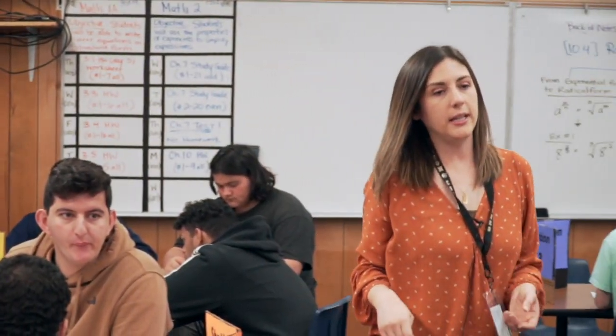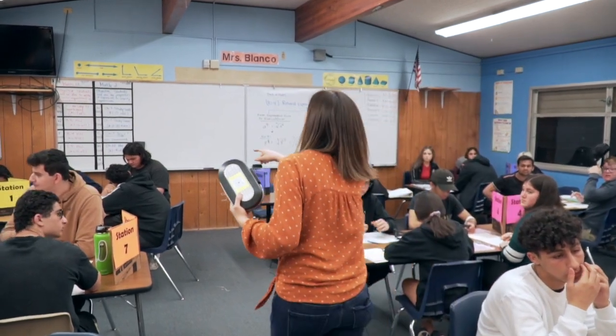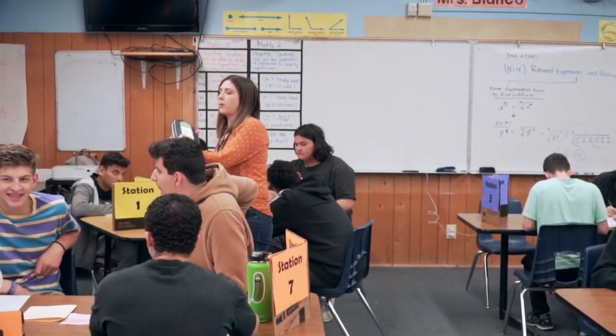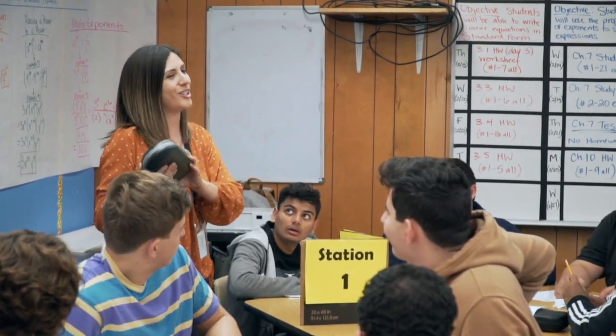Now, what's neat about these lockboxes is that there's one assigned to each table. So if your table has an A on it, you're using lockbox A, and you get 3 chances to try the code. If you actually crack the code, you'll see your surprise inside.